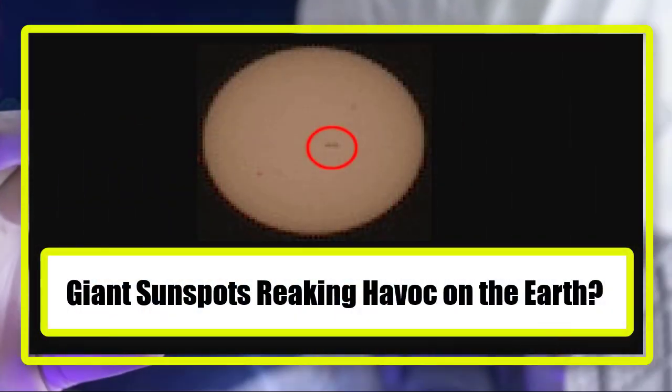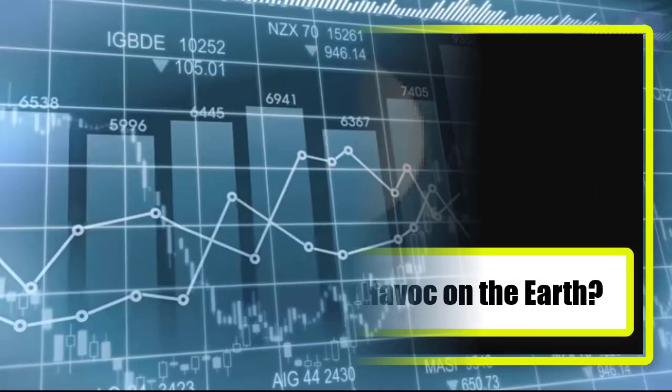Giant sunspots wreaking havoc on the Earth. What will happen?